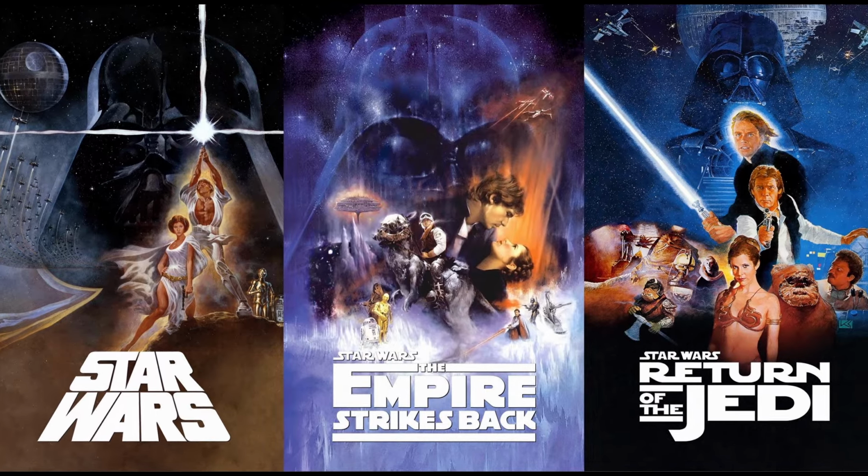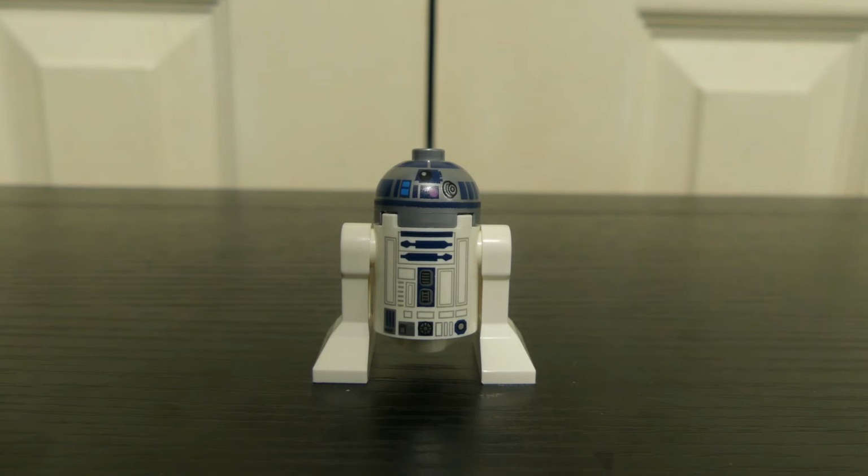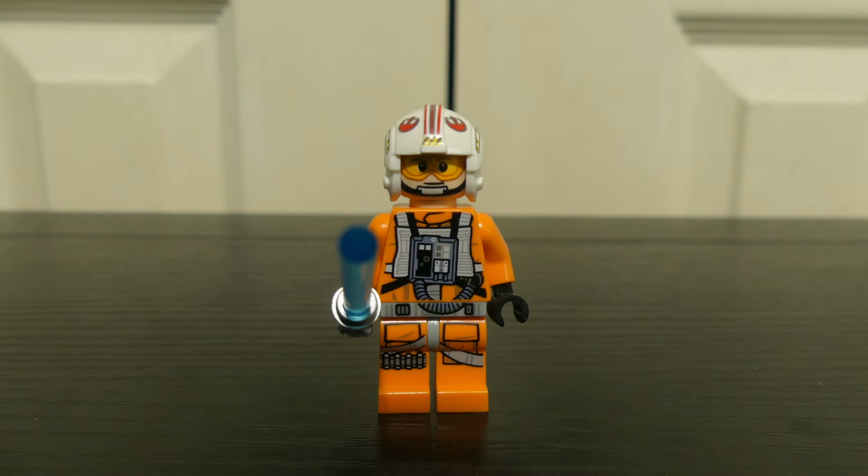Now on to the original trilogy. So the first thing I bought for the original trilogy was Luke Skywalker's X-Wing. So first, R2-D2 is pretty cool. I like the Princess Leia a lot. The General Dodonna is pretty cool. And then Pilot Luke looks pretty cool.